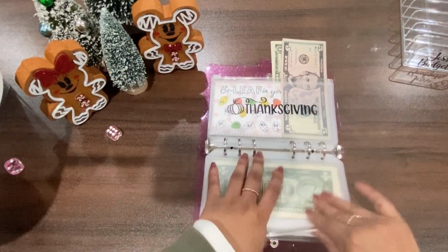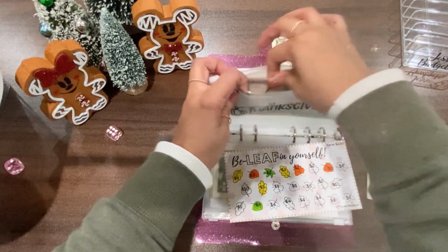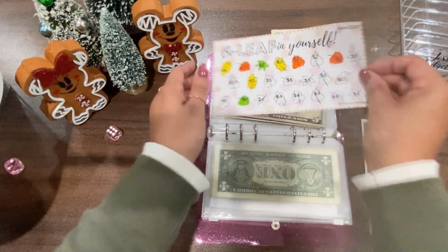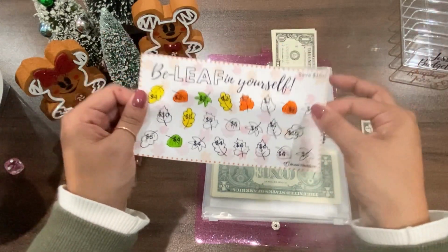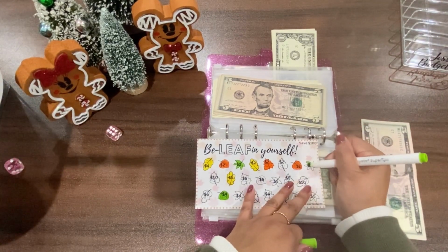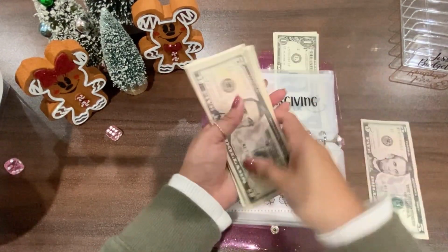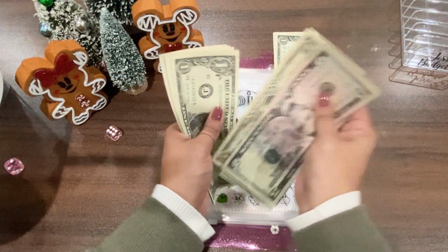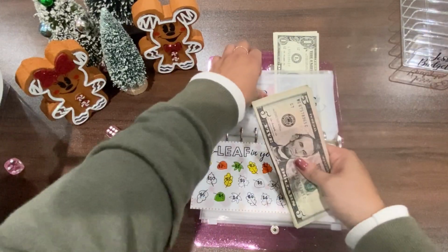Okay. Thanksgiving, even though we just passed it, I'm already saving for next year. So, it was only $5. Okay. So I believe I have a leaf that is worth $5. I think I'll do this one. I'll do it green. Okay. So now Thanksgiving for 2024 has 5, 10, 15, 20, 21, 22, 23, 24, 25, 26, 27, and 28. So 28 out of 100.